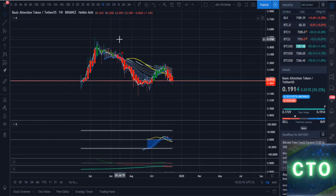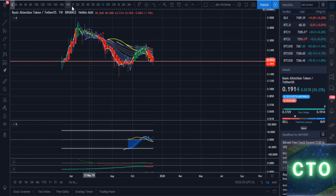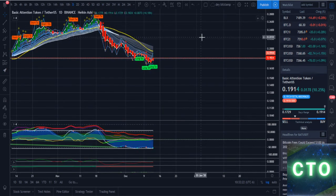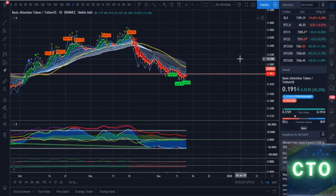And that's pretty much all the data that we do have right now. So I was looking at the daily and the 2 day. It does look like we want to start to round a little bit. So probably in an accumulation spot right now for BAT, but then could possibly see some more downward trend.